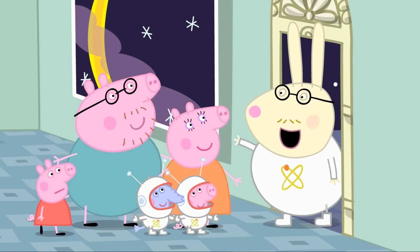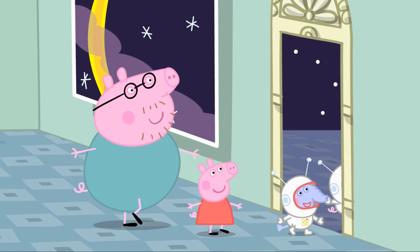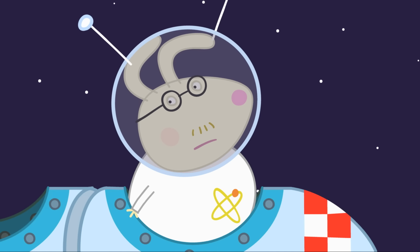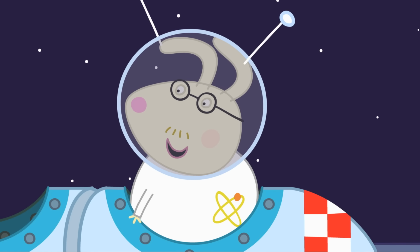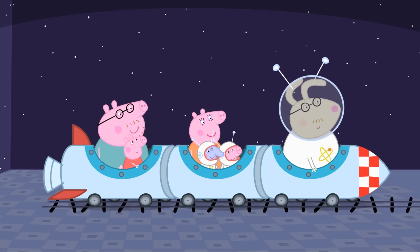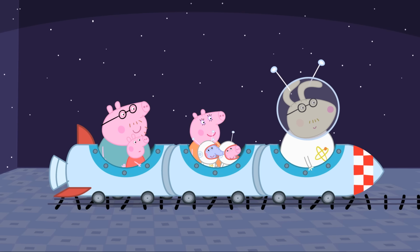This way for our trip to the moon. Mr. Rabbit is the tour guide. Ooh. Prepare for takeoff. It's just pretend, isn't it? That's right, Peppa. It's just pretend. 5, 4, 3, 2, 1, blast off!